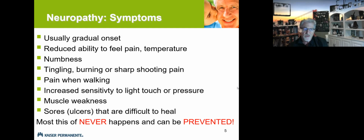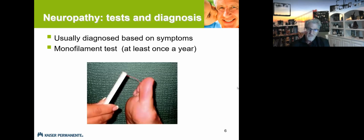Again, the majority of diabetics that I screen at these Taking Control of Diabetes seminars, when they're in person, the majority of people really don't have much decrease in sensation. So that's good to know. And these kinds of things don't have to happen, and they can be prevented. The way we diagnose neuropathy is by taking a history. So if someone comes to me and says, I feel tingling in my foot, especially at night, or I feel like I have a wadded up sock just at the base of my toes, that's an indication that they may have neuropathy.